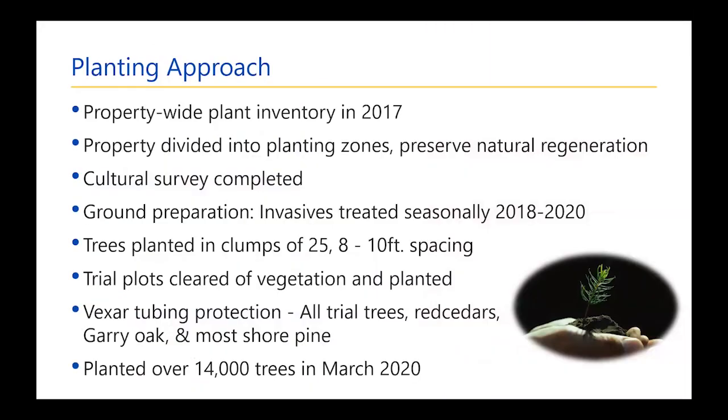Our whole planting approach, like I said, there was a property-wide inventory that was completed in 2017, so we could get a good handle on what was naturally regenerating and where, because like I said, we had a lot of microclimates on the property.